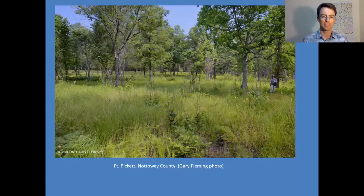So the general consensus, based on very little information, is that in our area we probably had a lot of savannas or woodlands, not necessarily giant open grasslands, but probably widely spaced oaks and hickories with a really diverse understory of grasses and flowers. And this is a picture of such a savanna from Fort Pickett, a military base where military exercises have led to this habitat being maintained for decades. And it's a super diverse site. And this may be what these habitats would have looked like a long time ago.